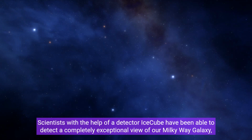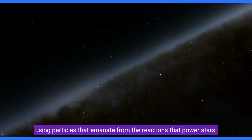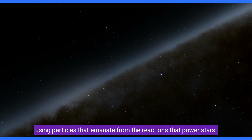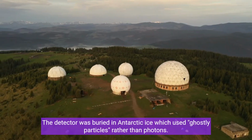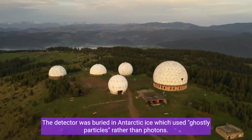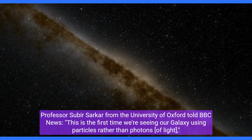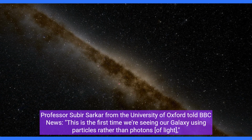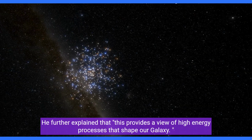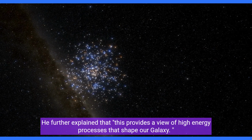Scientists, with the help of a detector IceCube, have been able to detect a completely exceptional view of our Milky Way galaxy, using particles that emanate from the reactions that power stars. The detector was buried in Antarctic ice, which used ghostly particles rather than photons. Professor Subir Sarkar from the University of Oxford told BBC News, "This is the first time we're seeing our galaxy using particles rather than photons of light."